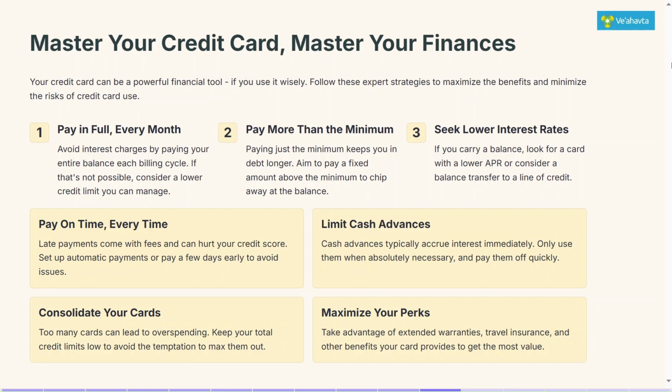7. Maximize your perks. Your credit card isn't just for spending. It probably comes with perks you're not even using. Travel insurance, extended warranties, cashback rewards. Take advantage of those. If you're paying for a card, make sure you're getting your money's worth.